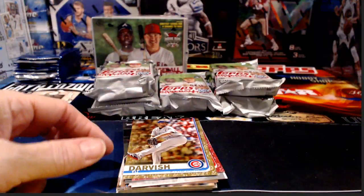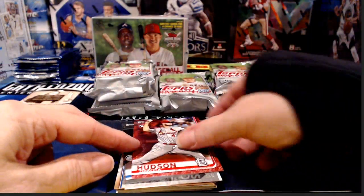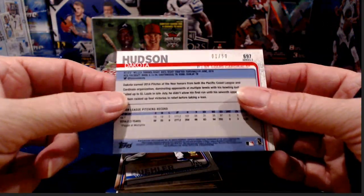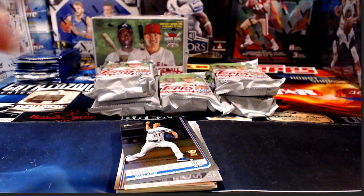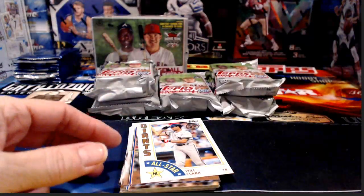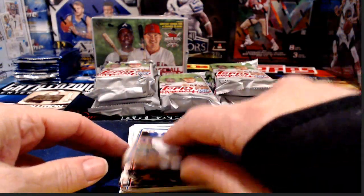Jeffress for the Brewers. Yu Darvish and the Cubbies to 2019. There's Dakota Hudson, St. Louis Cardinals to 50. And is that technically our Mother's Day parallel in here, maybe? Walker Buehler, hollow foil, Dodgers. A little Dizzy Dean mixing it up for the Cardinals. The Giants, Will Clark.